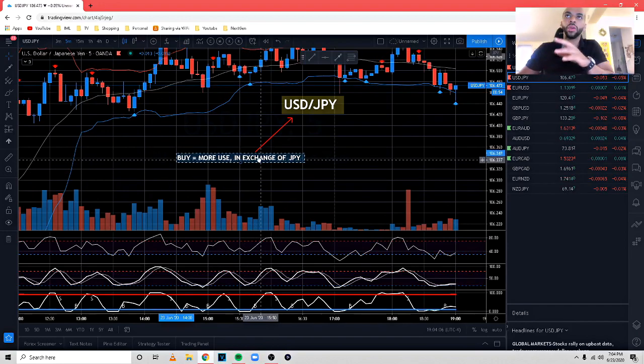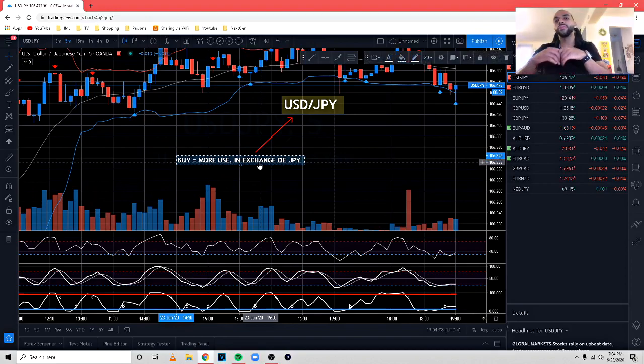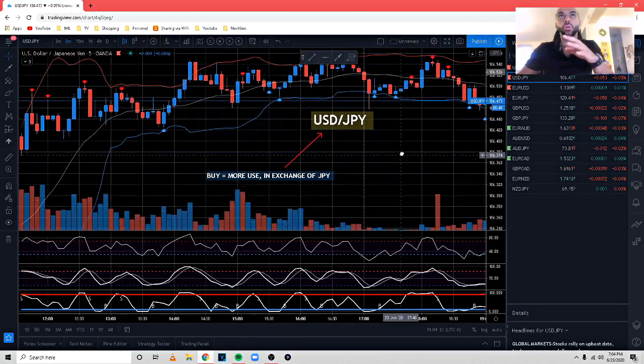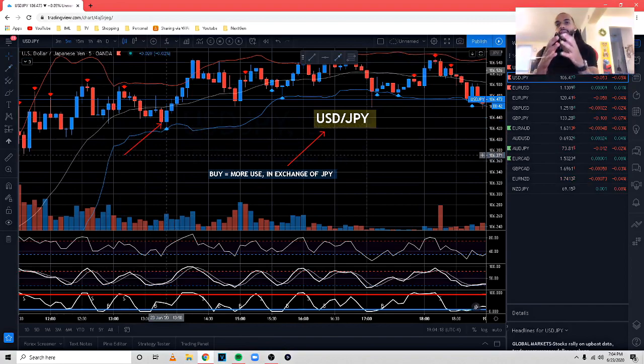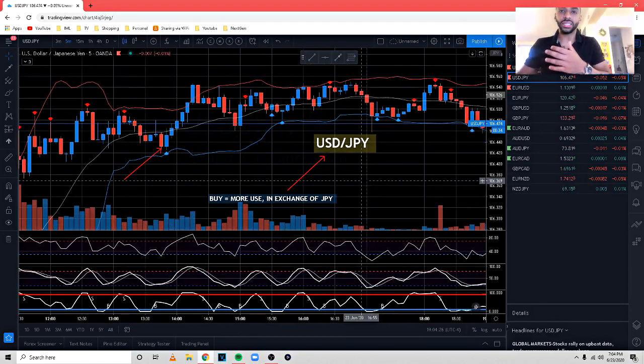What am I saying? Well, I'm saying I believe that in time, the US dollar, which right now might be low, so let me point this out, it might be low right here, but I think that in due time the US dollar is going to strengthen up over the Japanese yen and it's going to rise. So that's essentially why I will put a buy on USD JPY.